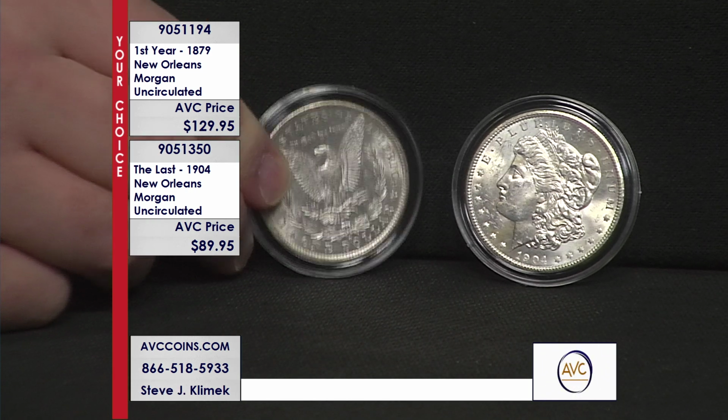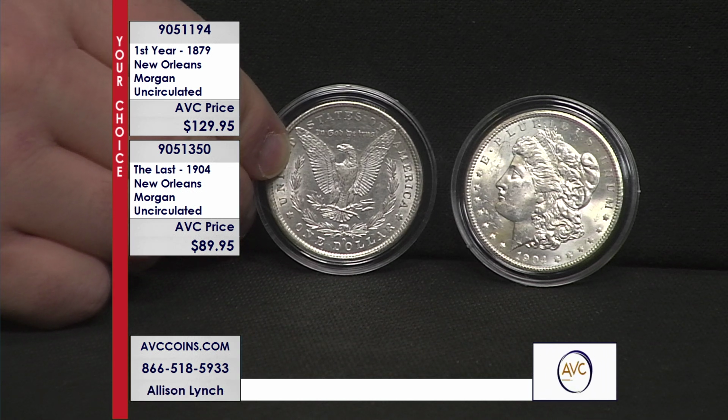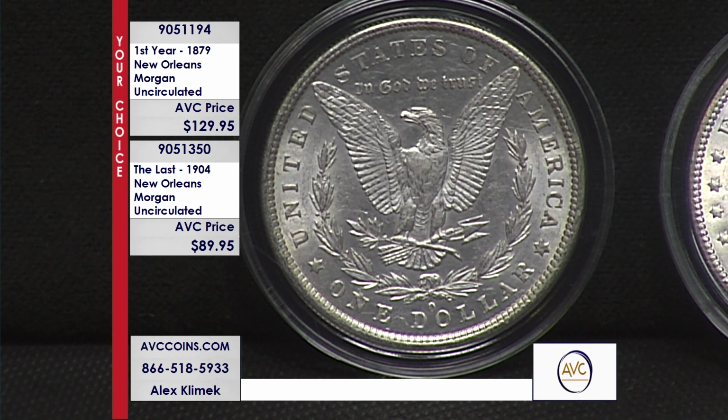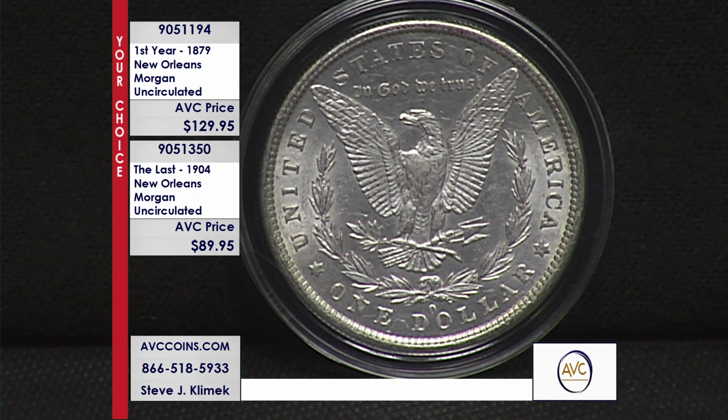Now this means today true uncirculated pieces are harder and harder to find, and when you do find them, they can cost you a pretty penny. The 1879 O in uncirculated condition with our competition costs upwards of $380 when you can even find it.